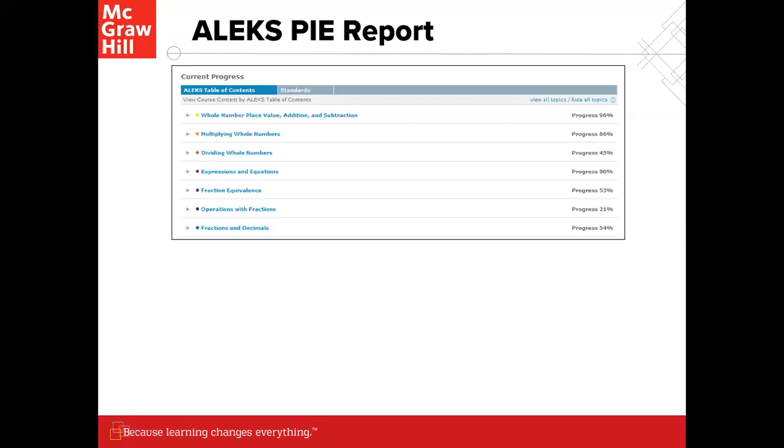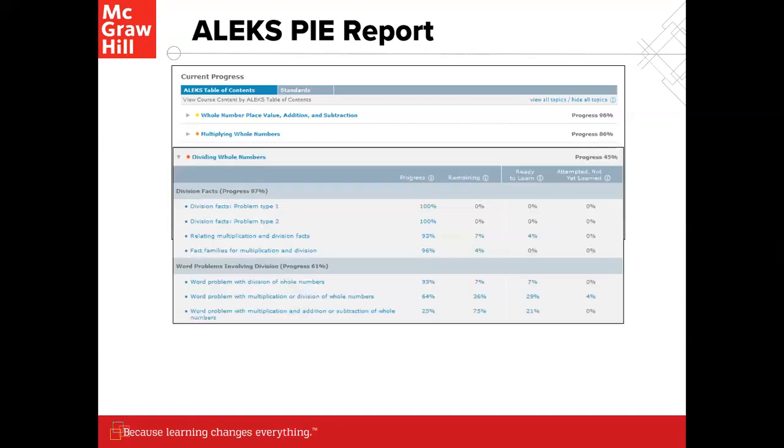And so what I'm able to do here is I can click on any of these domains to open them up. So here I'm seeing a portion of the topics that are under dividing whole numbers. And under dividing whole numbers, I will see these topics that my students are responsible for. And you'll notice that it tells me what percentage of my students have shown that they know how to do that, and what percentage of my students still have left to do it.